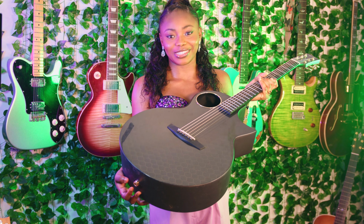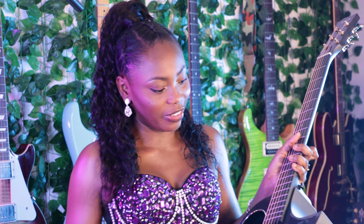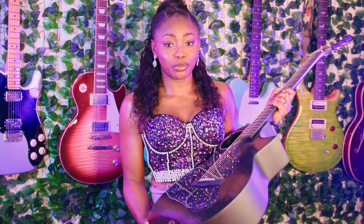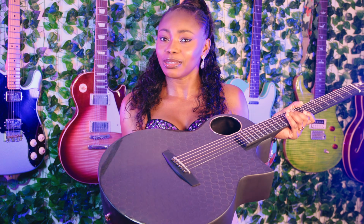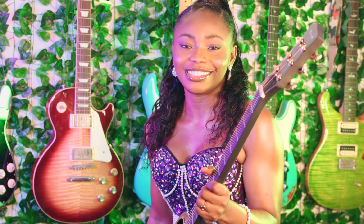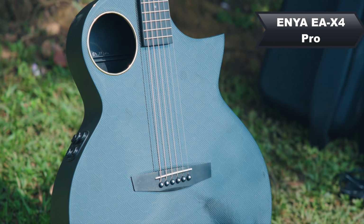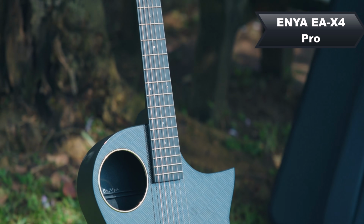You've not seen me with this one because it's somewhat new. I've had it for some time now. I've done a review of it which will be out later. It has a big sound for a carbon fiber guitar. That's why I really like it. It's one of those new age carbon fiber guitars. This one is by Enya Music, and it is the X4 Pro carbon fiber guitar.